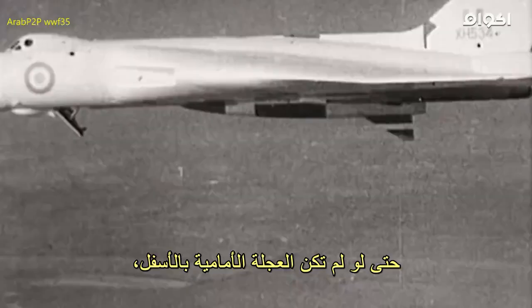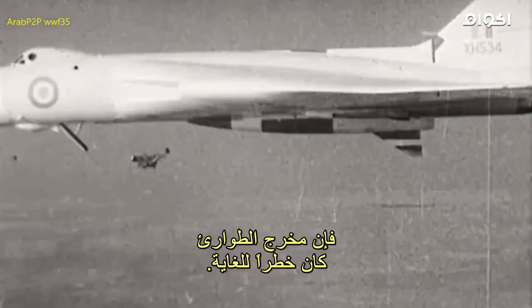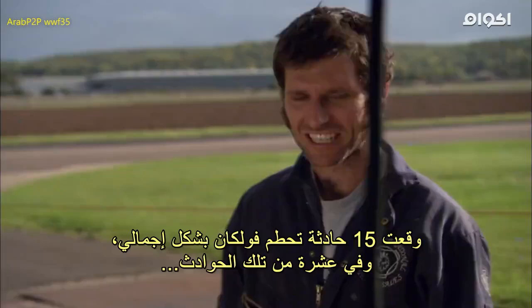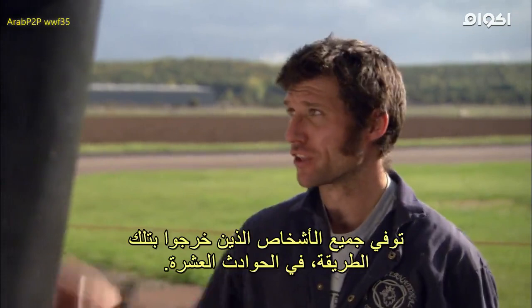Even if the nose wheel wasn't down, an emergency exit was perilously dangerous. Not terribly satisfactory, and not a lot of people have actually got out. 15 Vulcan crashes, all in all, and in 10 of those crashes, all of the boys coming out that way died. 10 of the crashes. Odds aren't very good. I can see why.